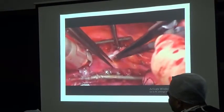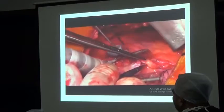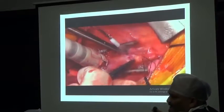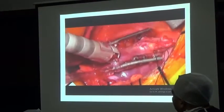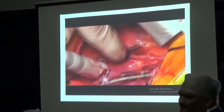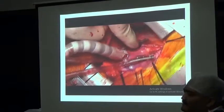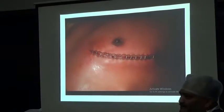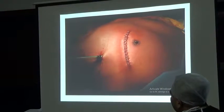Otherwise, the standard routine instruments, no other instrument. In mid-cab, we are using the regular instruments for a bypass. Even the needle holder, the forceps, only during the harvest of the mammary you require a long instrument, long scissors and a long clip applicator. This octopus is also the routine octopus we are using, but there are specific octopus available by Medtronic for positioning of the ramus, the lateral vessel, inferior vessels, easily it can be done with that. But the cost of that octopus is high. This is the final incision, it's just 11 centimeters in size. Only one chest tube.